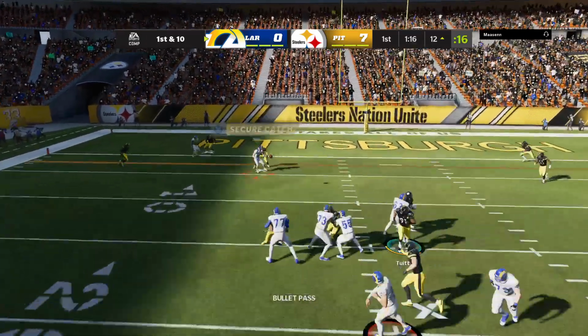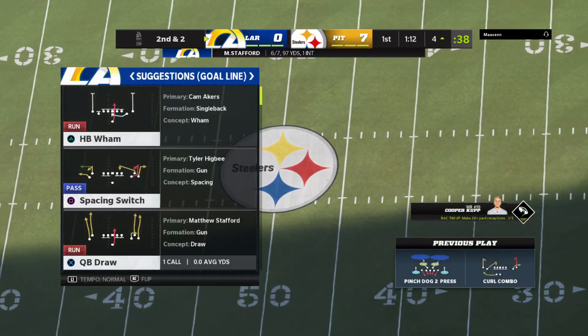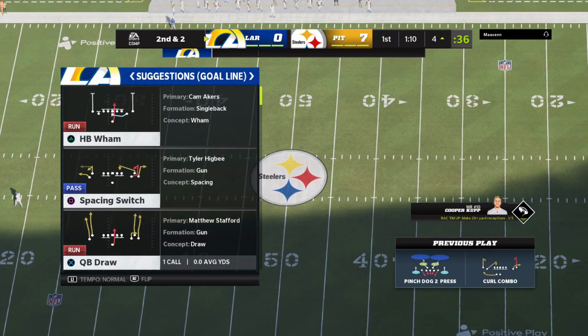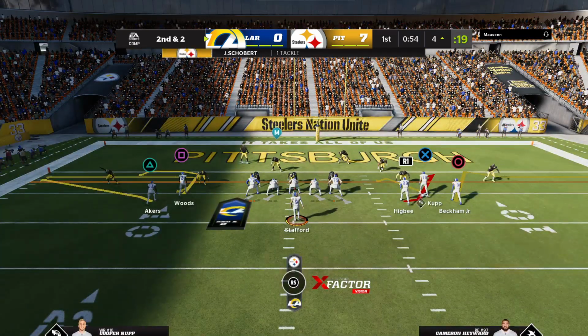Stafford now to throw. Throw left side, complete to Kupp. This will be stopped about 2 yards shy of the marker. 8 yard gain, second and two. From the four, it's second and a couple.